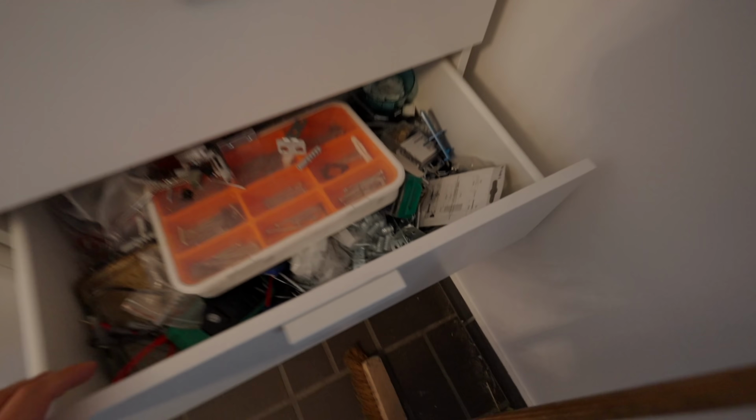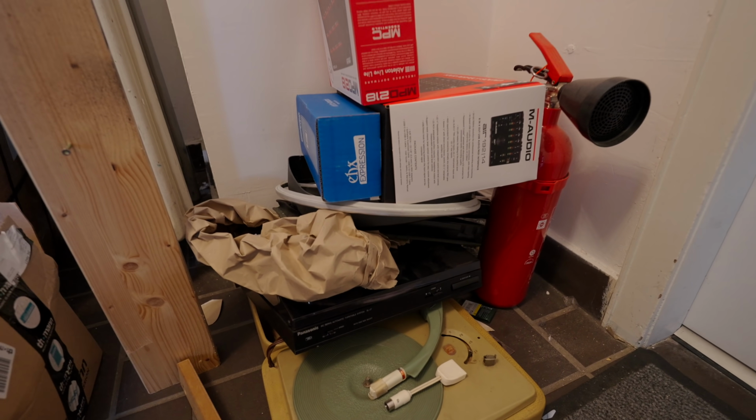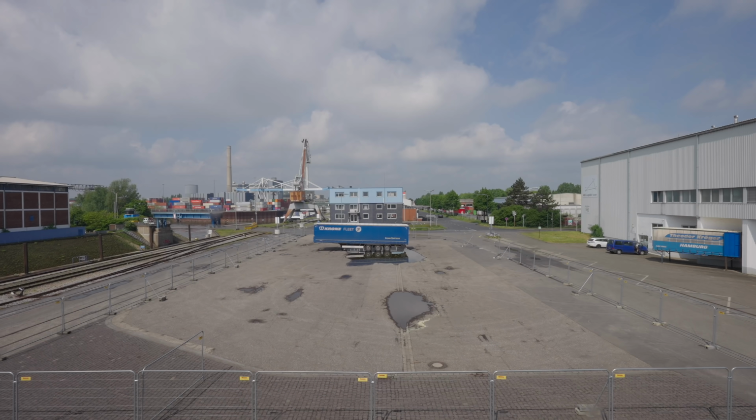That's good. Actually, all of the tools in here need to be organized. All of the cables here in the vocal booth. All of this crap needs to go to the trash. And the big canvas over here also needs to be solved. Here even more. And here it's starting to look a little more organized.